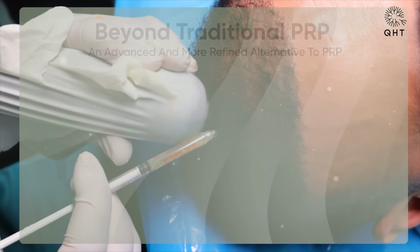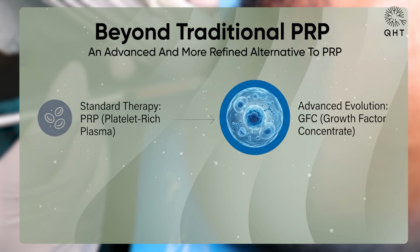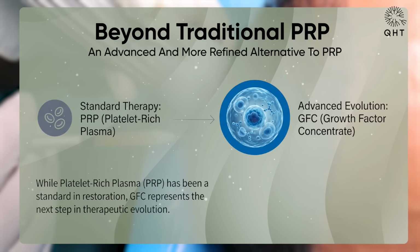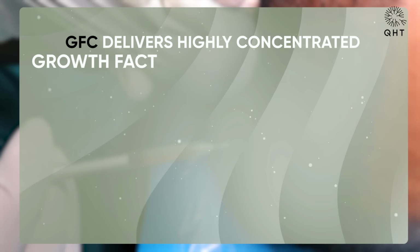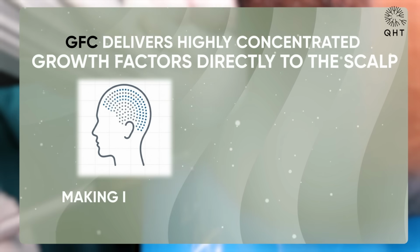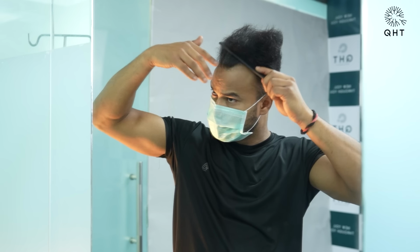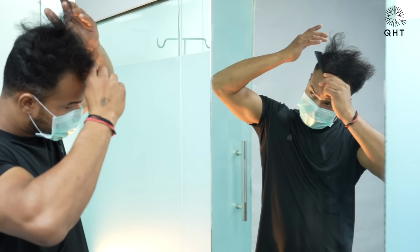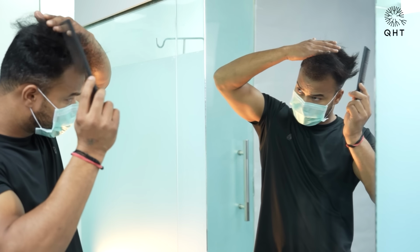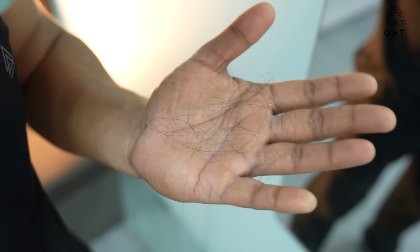Instead of PRP, patients can also opt for GFC, growth factor concentrate therapy, which is an advanced and more refined alternative to PRP. GFC delivers highly concentrated growth factors directly to the scalp, making it more effective in stimulating follicle strength and faster regrowth. It is particularly beneficial for individuals with hair thinning who have not yet progressed to advanced baldness, as it helps strengthen existing hair, control hair fall, and slow further hair loss progression.